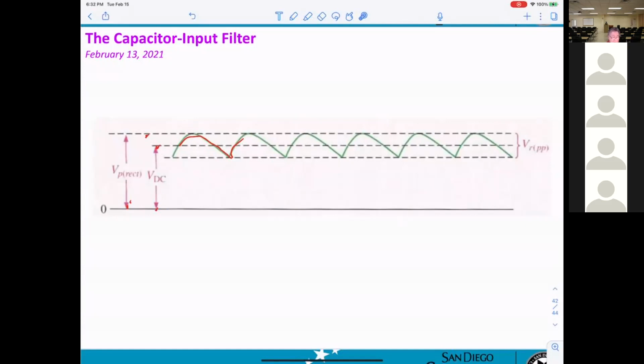coupling. Question, Mr. Pham. So when they ask for the measurement of the ripple, they only want it not from zero, but from where it starts charging to the discharge? Right, just that measurement, not from zero. Exactly. From here. Okay, thank you. Only this one. Nothing from zero.